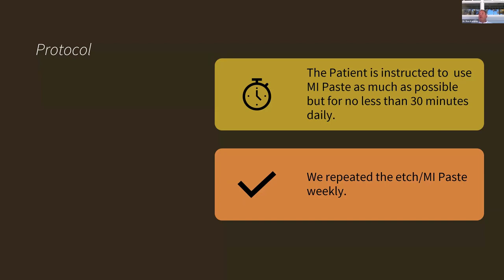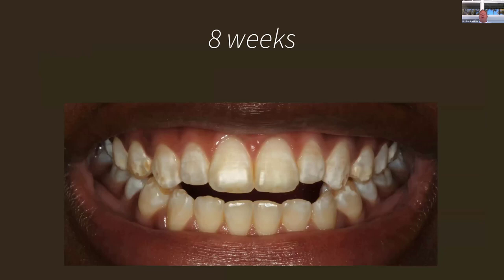We did exactly what I told you. Week two, etch, MI paste in perpetuity. Here's what she looks like at week eight. We've already begun to see closure of the holes. The canines are lagging. The centrals are looking good.